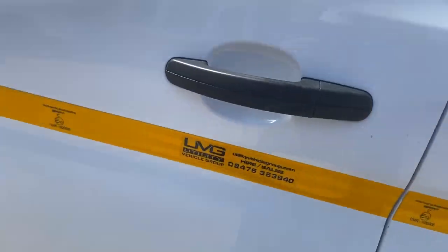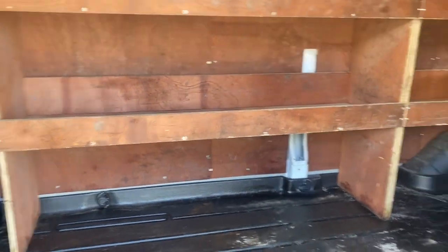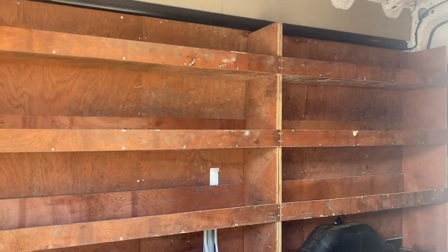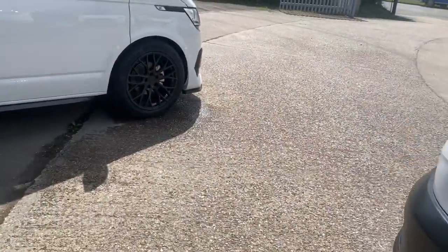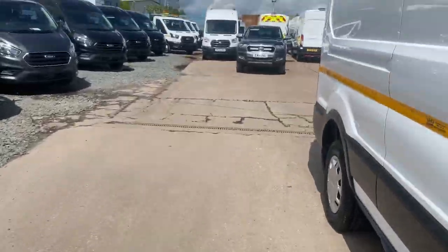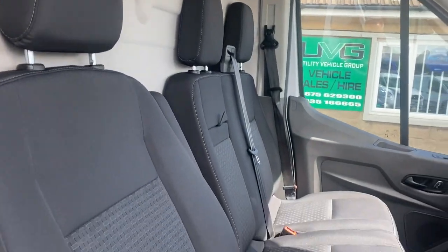Just show you the inside. So they come with internal racking and storage. It's obviously extremely useful. Because of the such low mileage, it's in great condition, especially the inside, as you can see.